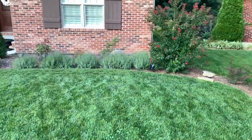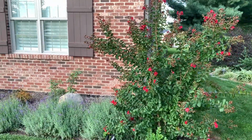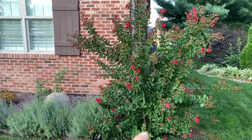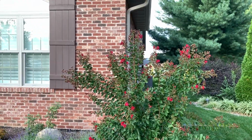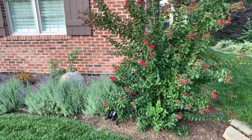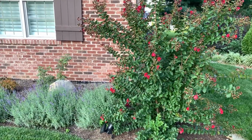Over here we have a crepe myrtle. It's really nice. It's still in bloom. Really like it. Every year I cut this guy all the way down and it comes all the way back up as high as it is today, which is in some spots almost 7 foot tall. But it doesn't get too bushy, so it's working well for us for the time being.